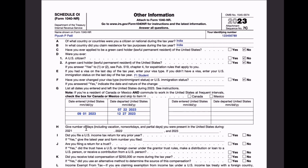The next question is give number of days including vacation, non-work days you were present in the US for each of these financial years. So I came in spring 2022, I came on 28th December 2021, so for the year 2021 it was 4 days for me. For 2022 it was 265 and for 2023 it was 321. You can just calculate the number of days simply by saying when you went out of the US and when you came back. So for example, if you went to India for 30 days, you will deduct 30 from 365 and enter the respective number of days for each financial year. Financial year starts from 1st January until 31st December, so calculate the number of days accordingly.